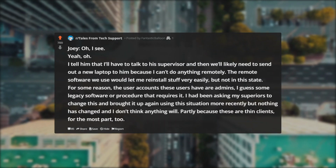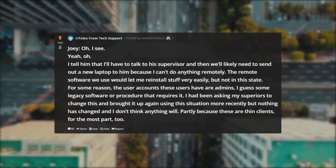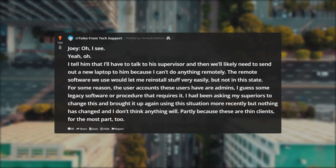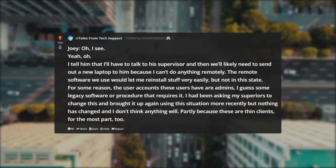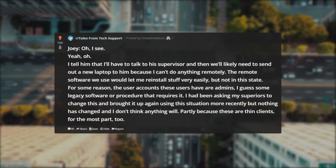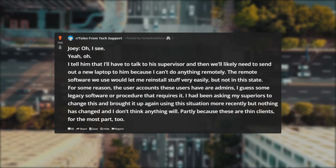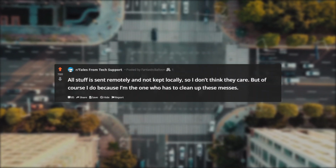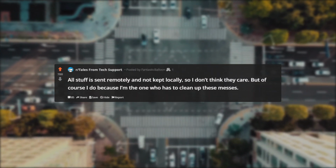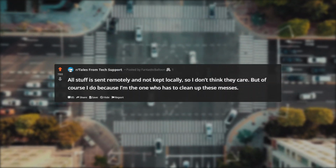For some reason, the user accounts these users have are admins, I guess some legacy software or procedure that requires it. I had been asking my superiors to change this and brought it up again, using this situation more recently, but nothing has changed and I don't think anything will. Partly because these are thin clients for the most part too. All stuff is sent remotely and not kept locally, so I don't think they care. But of course I do because I'm the one who has to clean up these messes.